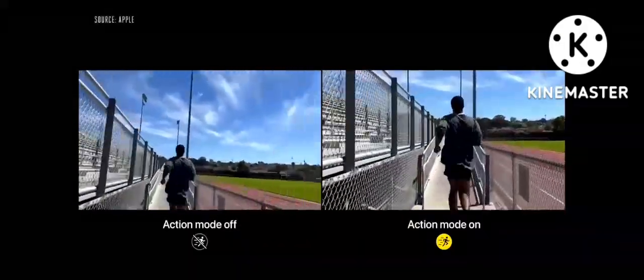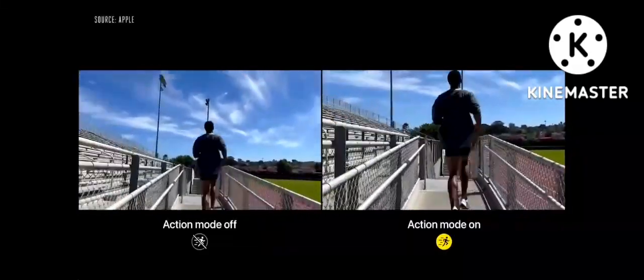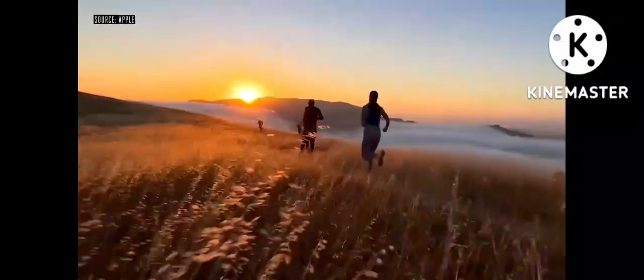Video also gets the new action mode, which uses the full sensor. It's supposed to give you gimbal-like stabilization. We'll have to check that out. And of course, the iPhone 14s can now shoot in Dolby Vision HDR, which is very cool.